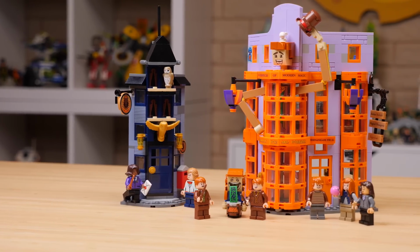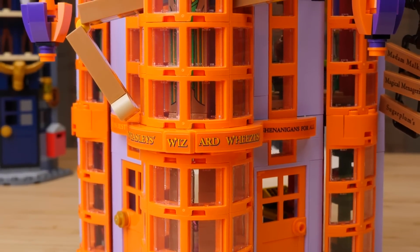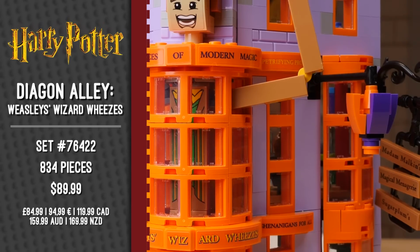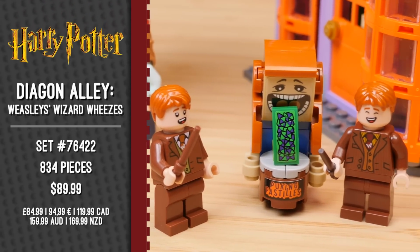This set was sent to me early to review by the LEGO group, but you can pick yours up starting on June 1st, and at least in the US you can actually pre-order it now. This is set number 76422, Diagon Alley Weasley's Wizard Wheezes. It has 834 pieces and retails for $89.99 US.